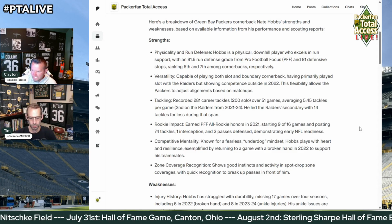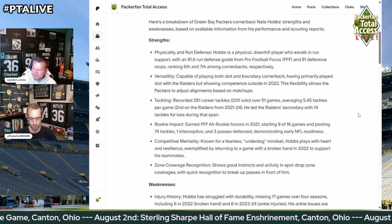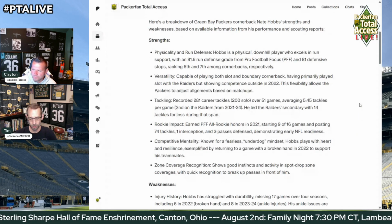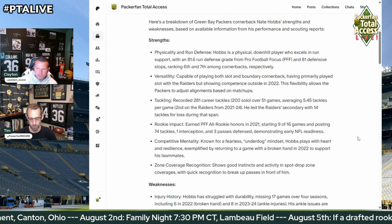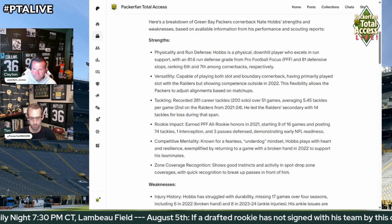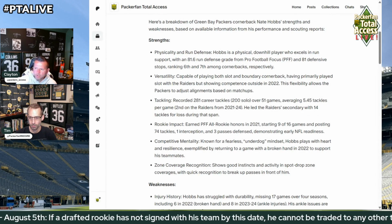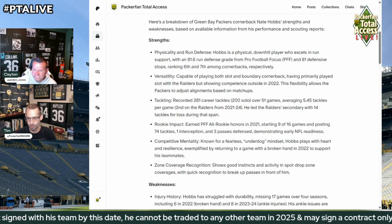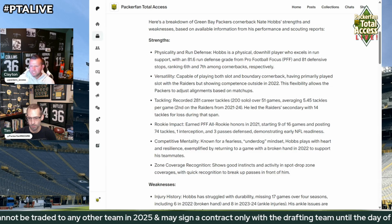Tackling: recorded 281 career tackles, 200 solo over 51 games, averaging 5.45 tackles per game. That's second on the Raiders from 21 through 24. He led the Raiders secondary with 14 tackles for a loss during that span as well. So the big thing that's popping here, Tim, with the strengths is the run defense, the tackling, right? The versatility, the physicality. Rookie impact: he earned PFF All-Rookie honors in 2021, starting 9 of 16 games and posting 74 tackles, 1 interception, and 3 passes defended, demonstrating early NFL readiness.